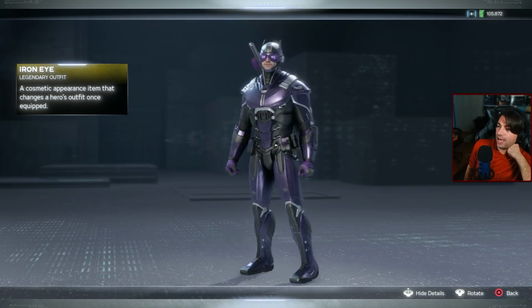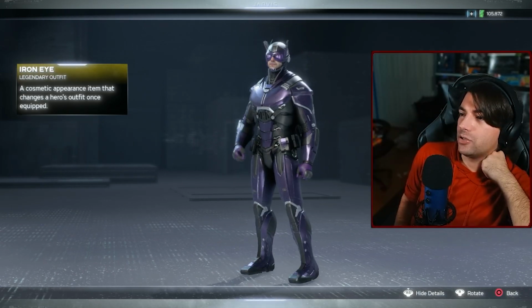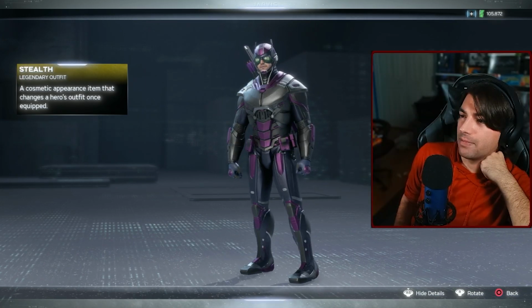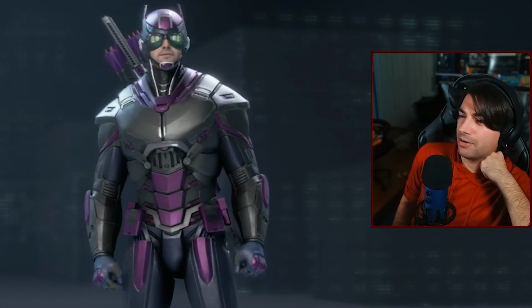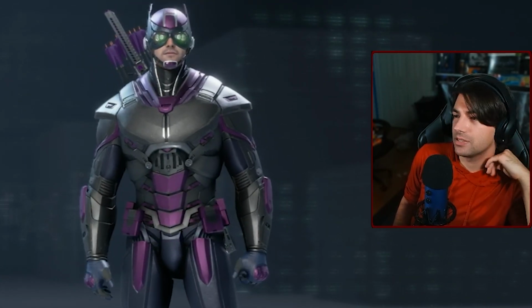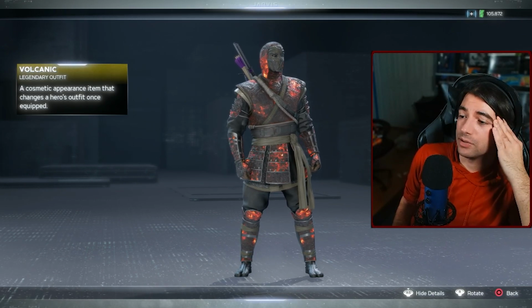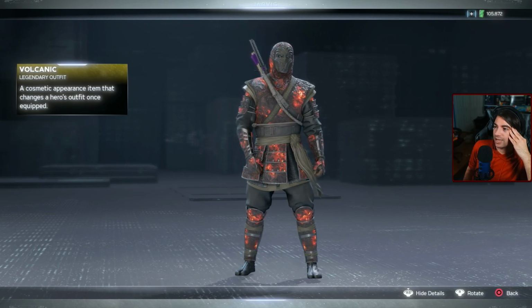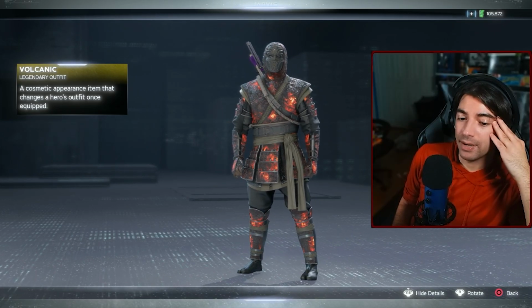Also a 5 out of 10, but this one is the most Hawkeye-y one of them all, and it's just because he's purple. About the same. I don't think there's anything stealthy about this suit though. 5 out of 10. I think the colors on this may be a little bit better just because it's not so in your face, but yeah. Volcanic, I appreciate what they tried to do, but not really a big fan of spending money on this volcanic look. So this one is gonna get a 4 out of 10 because he had to spend money on it.